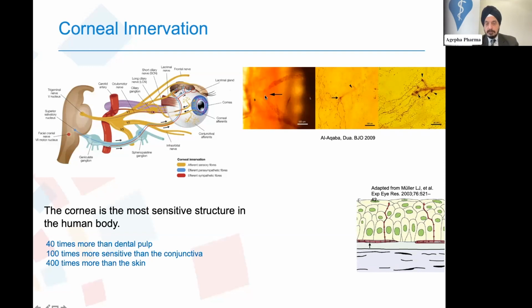This is a demonstration of the nerves by a technique called acetylcholinesterase staining. Acetylcholinesterase remains in the nerves even post-mortem for several days, and if you use a proper substrate, you can stain these nerves brown by this technique, and you'll see many pictures of that. So all these nerves are appearing brown. These are the major trunks of the nerves.